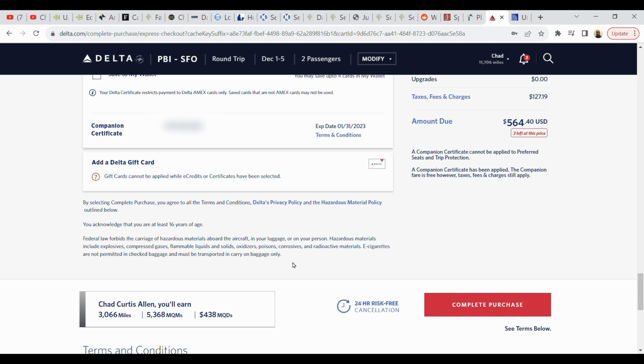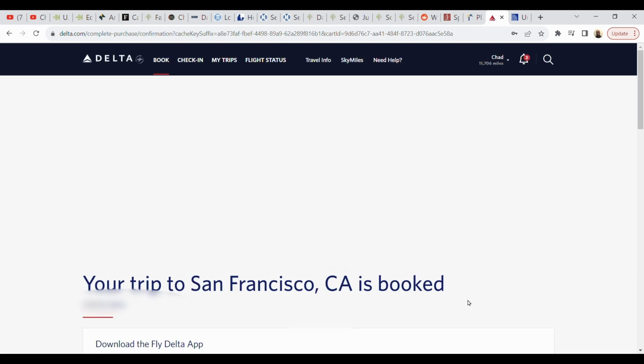And even still, if you wanted to use anything to mitigate the cost of this, as you can see, a Delta gift card is actually available. If you have one, you can use that as well. Now remember, as a little bit of a travel hack, when you use regular fares and a gift card, the remainder becomes an incidental to the fare and has been known to trigger the AMEX Platinum card's airline incidental credit. So let's complete the purchase.